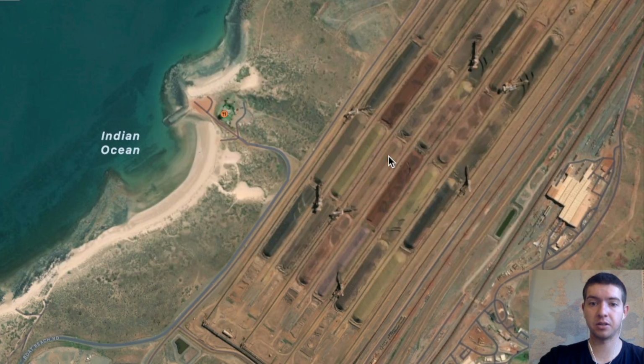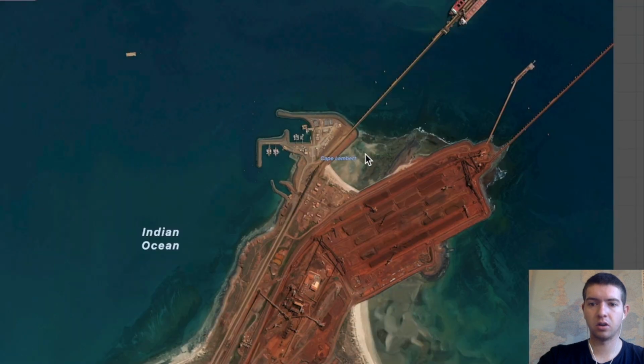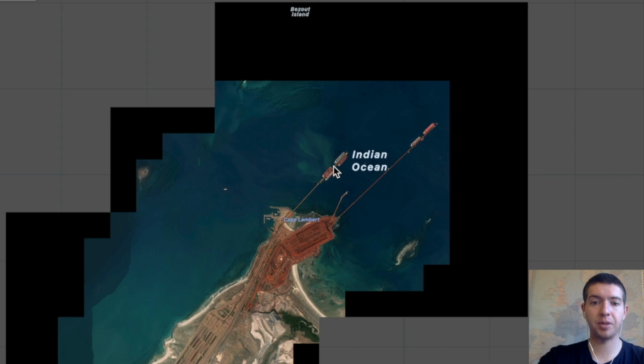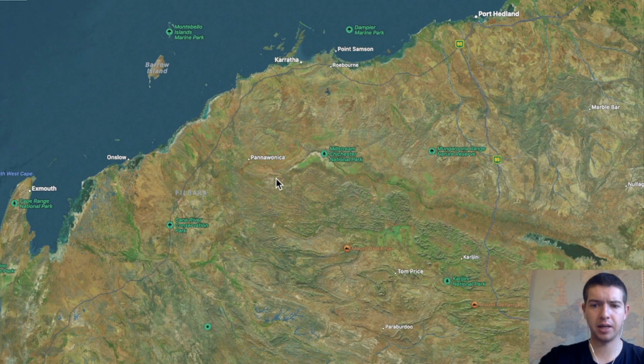You see here again these storage depots for the iron ore, which then eventually gets shipped out at the ports here to these boats. Plenty of that to be seen in Australia. And I also looked at the mines in Australia as well, where they come from, deeper inland.